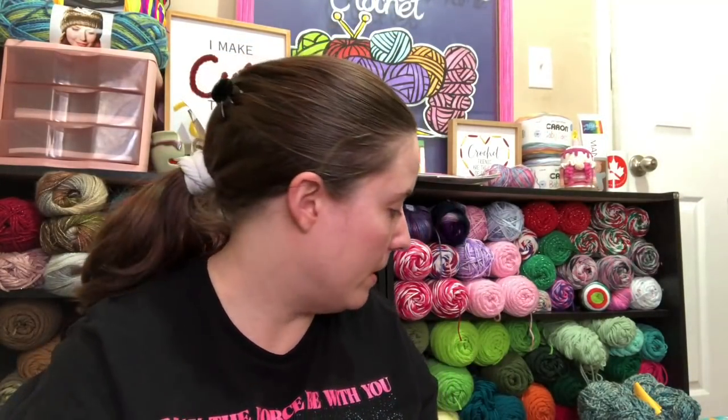Alright. This is the last cake-like one, I think. Alright, this is Lion Brand. I think it's Kepi Sparkle. One ball makes a hat. I've had some of this before. Let's see here. It says it's a number 4, but it's thin. I would say it's a 3.